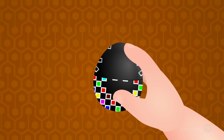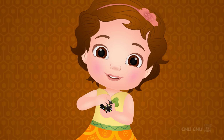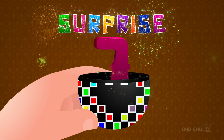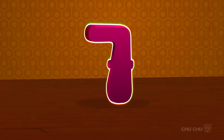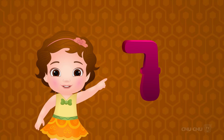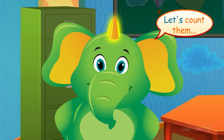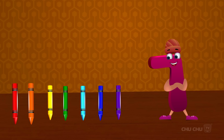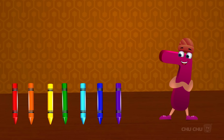Open the black egg. Open, open, open. Surprise! It's number 7. 7. Hi. Let's count them. 1, 2, 3, 4, 5, 6, 7.